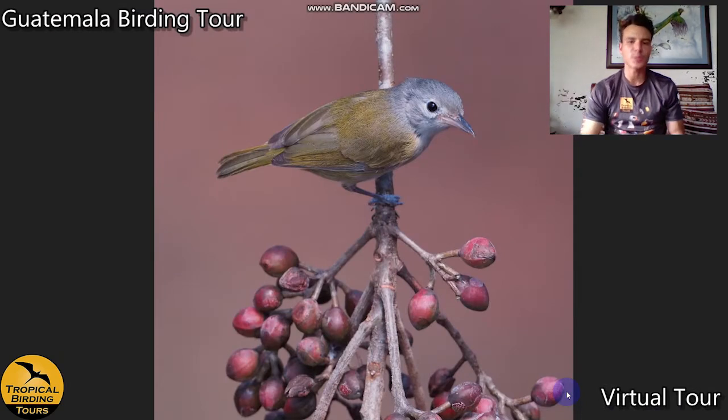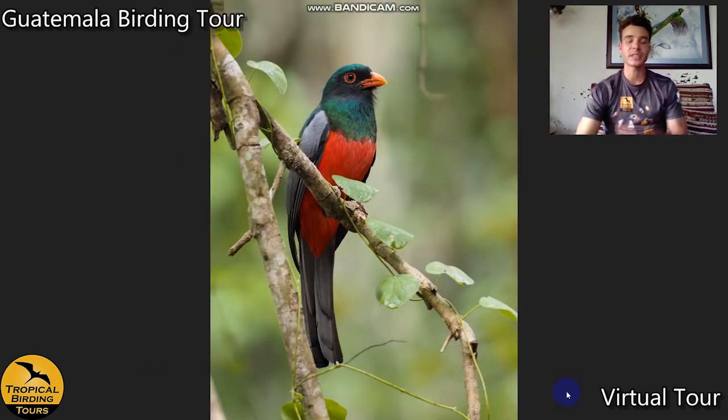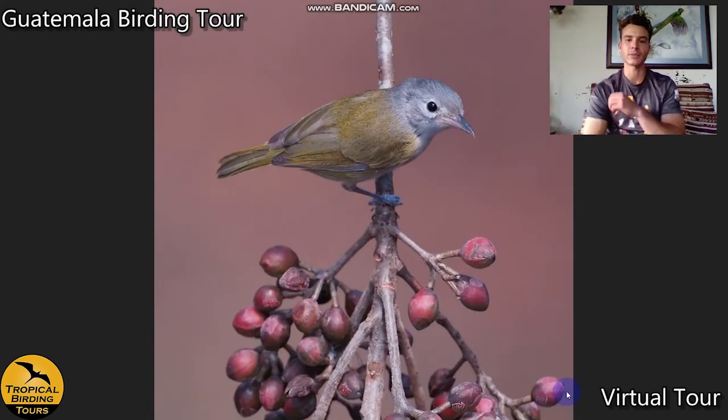This is a common species that we're gonna be seeing for sure, lesser greenlet. These pictures were taken from the temples. So the Mayan temples, we use them as canopy towers to get to canopy level and get these eye level views that we usually wouldn't be having.